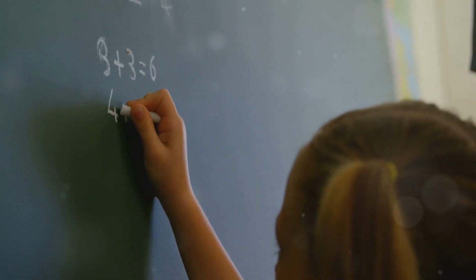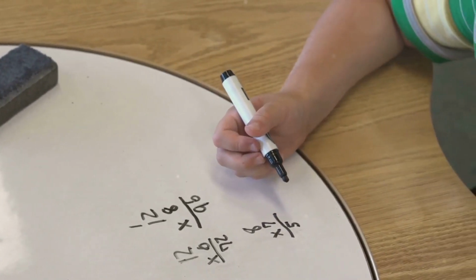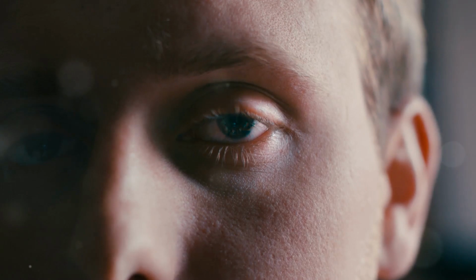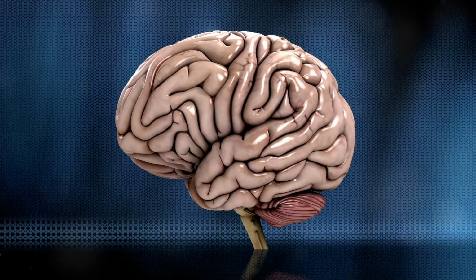Now think about a math problem. You recognize it as a multiplication problem and know you can solve it, but it requires effort. If you attempt to solve it, your muscles tense, your pupils dilate, and your heart rate increases. This is slow thinking in action.